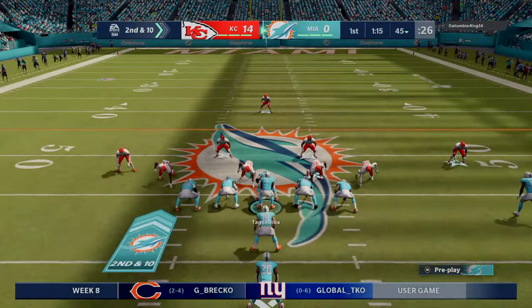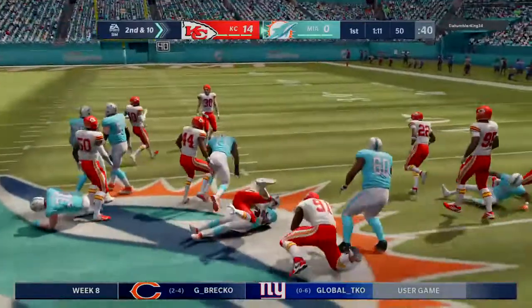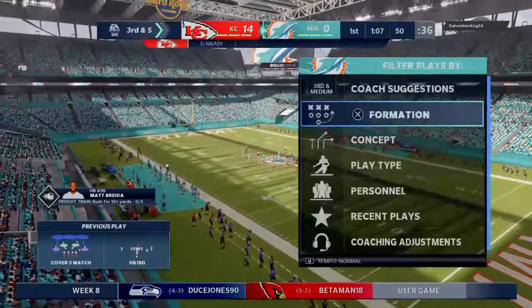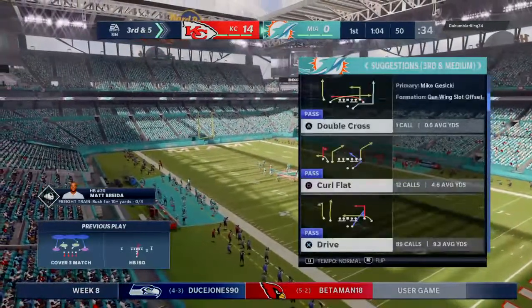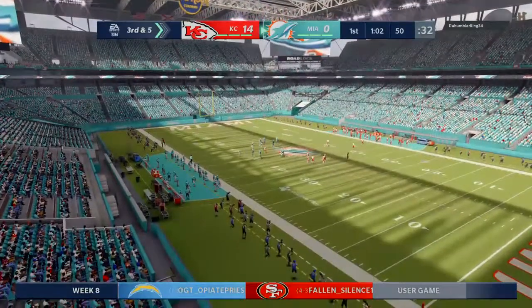Mike's 50. Now it's Breida. And he'll be brought down at the 50 after a gain of about 5. Matt Breida. A quick burst there, and he nicely bit off a pretty decent gain. It's a gain of 5. Brings up 3rd and 5.